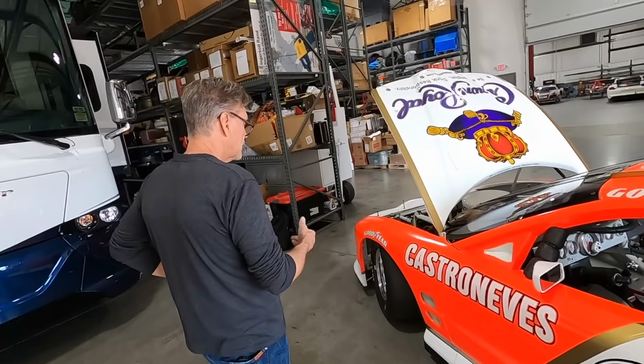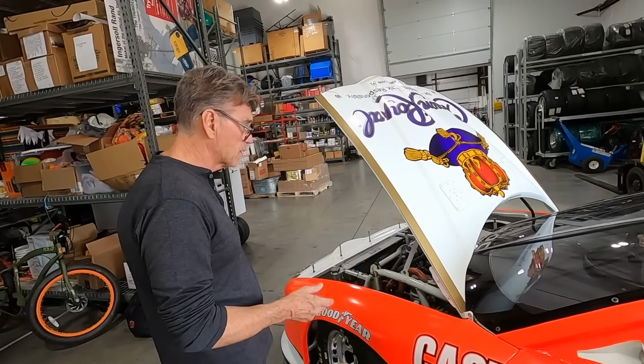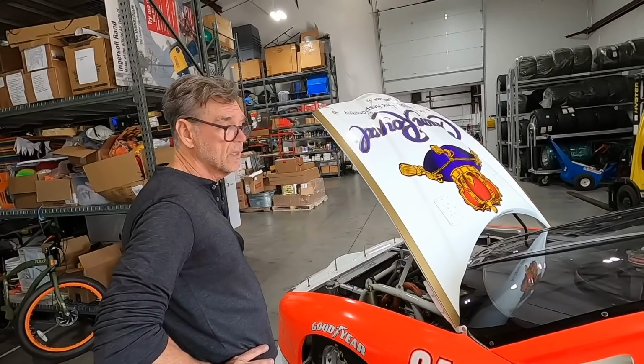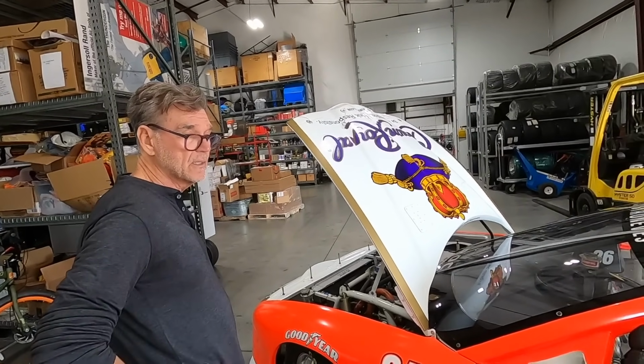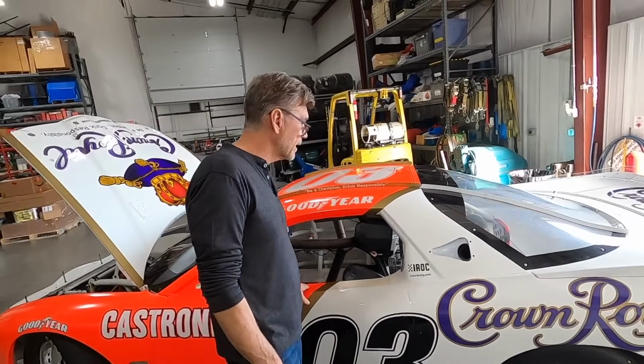I don't want to say restoration, but just kind of a mechanical refreshing of the car. But other than that, it's as we got it. And as I said, Kent and Melissa Hussey have first-class stuff, so I know this car was well taken care of.